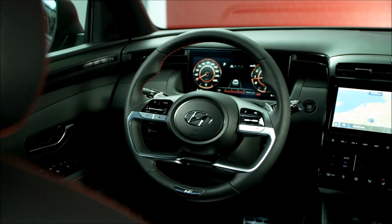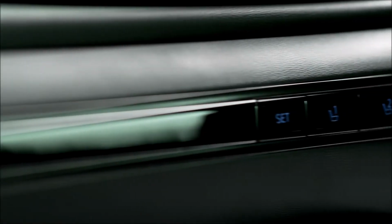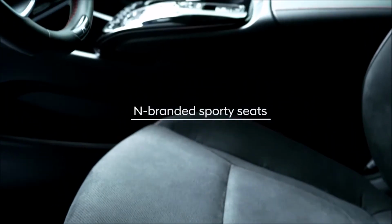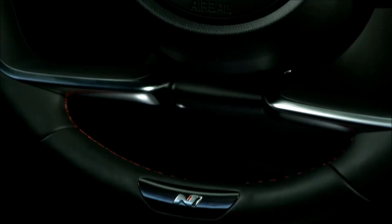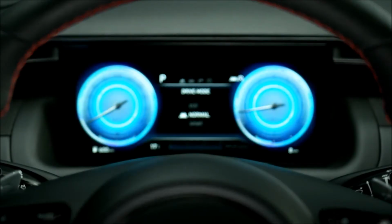On the interior, you will see mainly the trim, which has the red stitching, the darkening of the elements as well, and sportier contoured seats. All the elements are basically giving you an atmosphere of what I would call a professional atmosphere. We don't want to be racy. We want to give a feeling of a professional tool, which is precise, which is sharp, which is the perfect companion for the job.